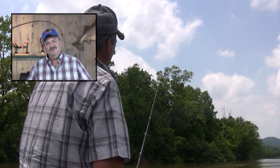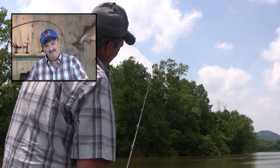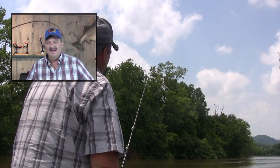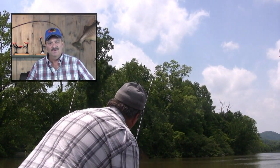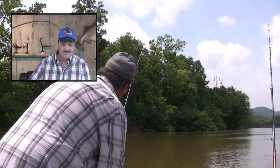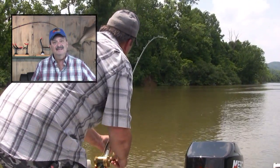If your line starts to droop and then tighten back up and then droop again and tighten back up and sometimes even appear to be moving left or right, that's a good indicator that the fish has got it and he is swimming towards the boat. And the best thing to do is to leave your rod in the rod holder and crank it like I did in this video.